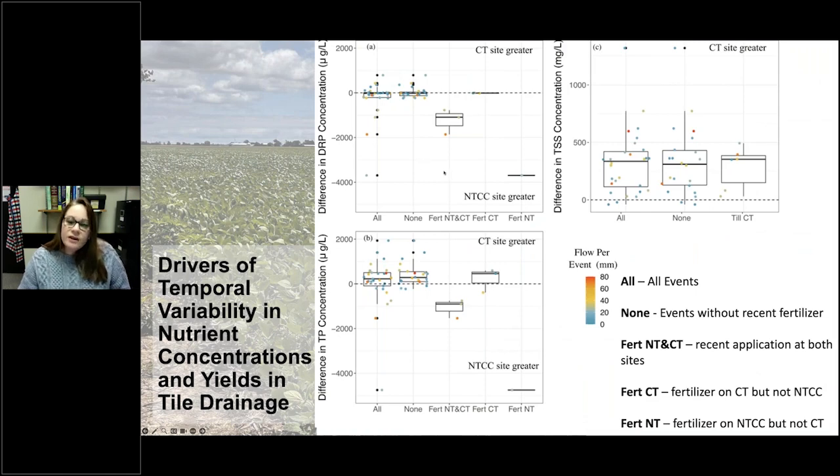So we didn't see a lot of variability across our seasons, but we did see variability across different events. So we can see there's a wide range. Some of this was related to flow conditions where we had higher concentrations with bigger flow events, so a positive relationship. But the relationships between flow and phosphorus concentrations or loads weren't fantastic. And so we found that there were other things at play.